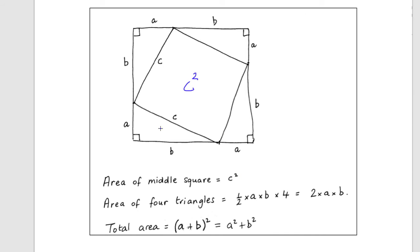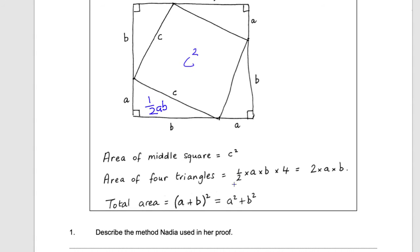This area of the triangle here is 1 half AB, base times height, and then half. And then I have four of those. If I do that, 4 times a half is 2, so 2AB. So all four of the triangles, so far so good. And she's only using variables. She's not assuming any lengths. And she says, okay, the total area of the entire shape right here, well, it has a side length of A plus B, and then I square it. So I should get A squared plus B squared.